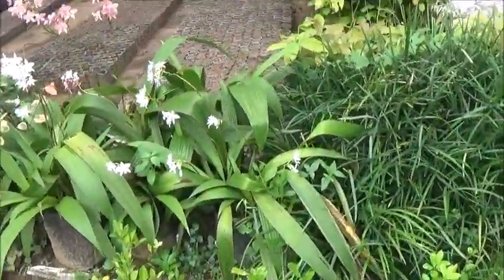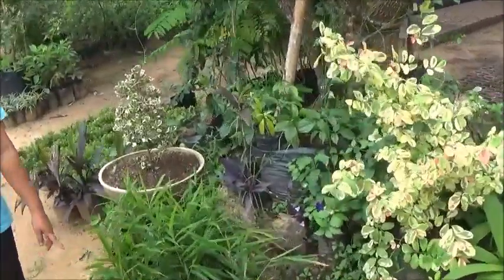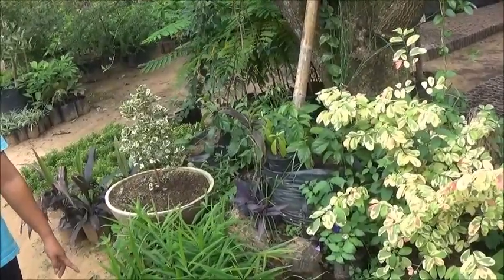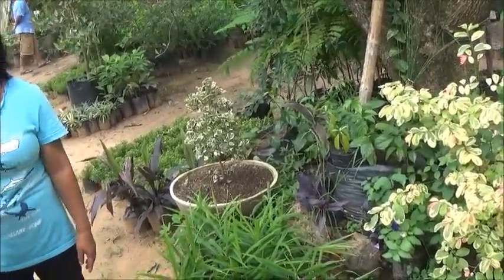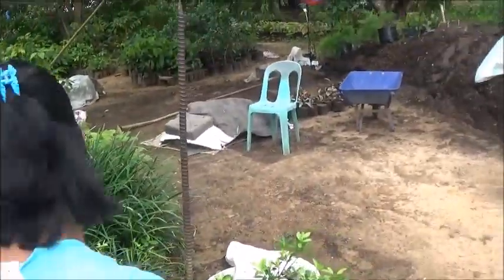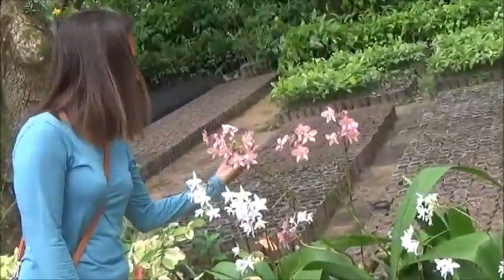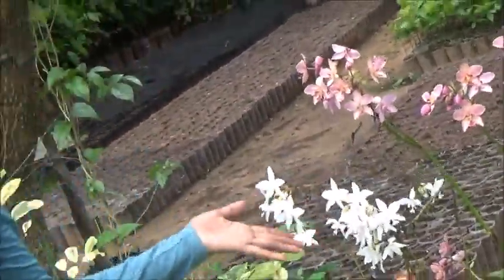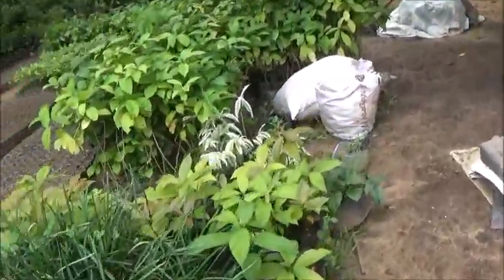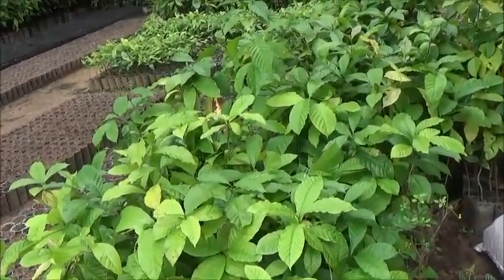More lemon cedo. Could you show me the purple ginger? Could you show me the coffee plants? Yes. Wow. Oh, Marcel never passes up a flower. My favorite. Here also. These are the coffee seedlings here. Wow.